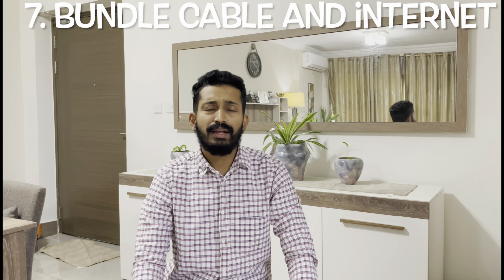Number 7, bundle cable. You could lower your cable bill by as much as $40 per month by changing your cable package, and you could save more than $1,000 over 2 years by bundling your cable and internet service, depending on your carrier. Another option to consider is cutting cable, or at least cutting some of your additional streaming services or premium subscriptions.